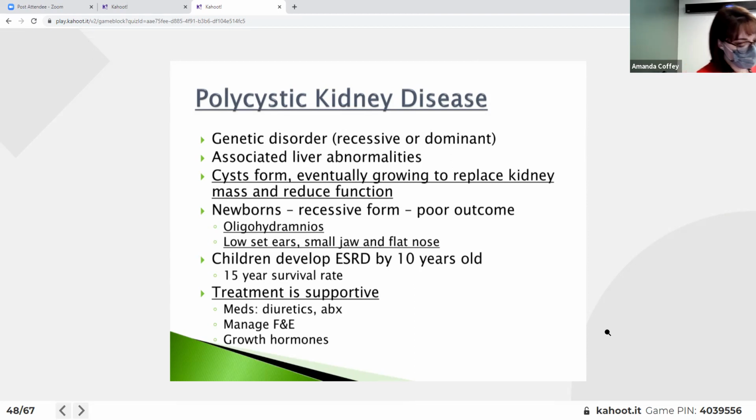So supportive treatments are provided. So you're going to give medications like diuretics for hypertension, antibiotics for UTIs. You're going to manage the fluid and electrolyte abnormalities. In children, growth hormones may be needed because growth failure occurs.